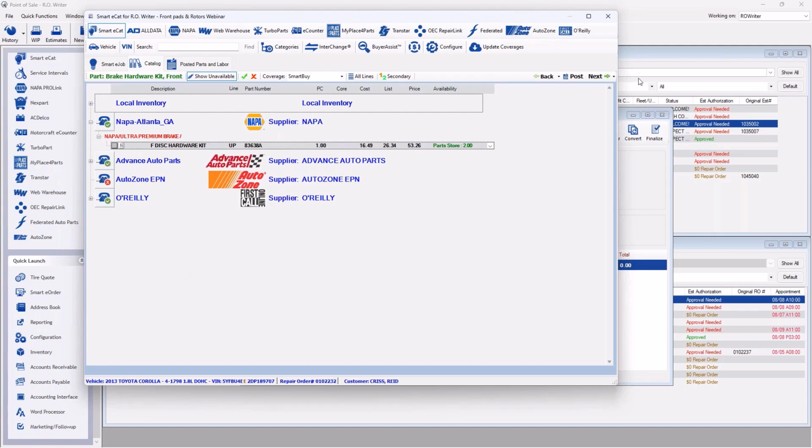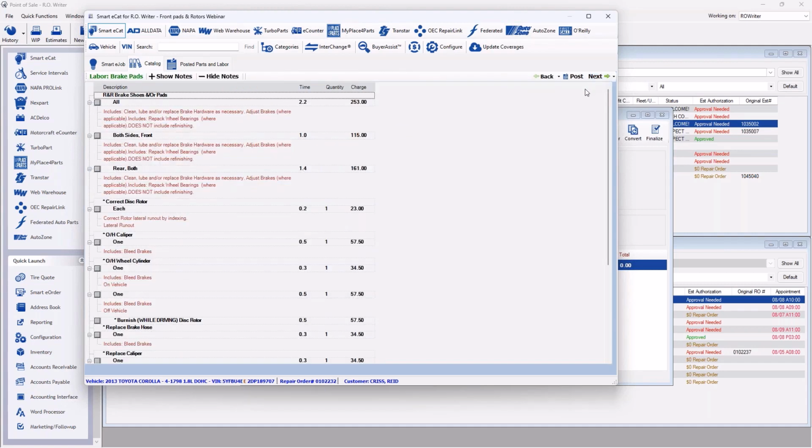I know it comes with the hardware, so I can completely skip that screen. Now it's going to ping out and grab my labor. So I want to replace both pads, front. Again, pay attention to the red that you see underneath. It kind of gives you important information. This will tell you what it includes, what it doesn't, and if there's something else that you need to look for.